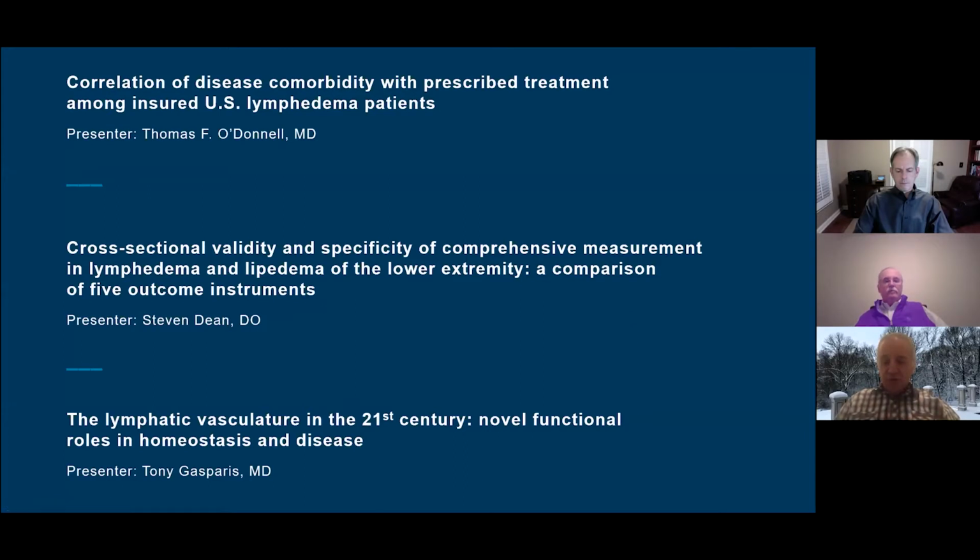So these are the three papers that were picked today. First one is going to be Dr. Tom O'Donnell talking about the correlation of disease and comorbidity with prescribed treatment among insured U.S. lymphedema patients. Then Steve Dean will talk about some cross-sectional validity and specificity on comprehensive measurement of lymphedema and lipedema of the lower extremity. And I will, if you guys are with us still, try to put you to sleep with a basic anatomy, path, and embryology of the lymphatic system and its new developments as far as the role of the lymphatic system in homeostasis and in disease. So at this point, I'd like Tom to unmute himself and share his screen so we can kick off with the first paper. Tom.